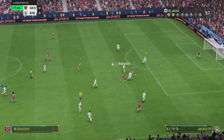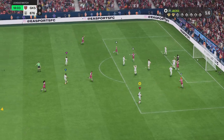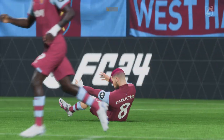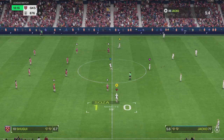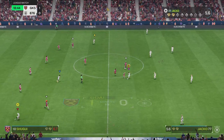Dinamo looking creative and purposeful. Real chance. In it goes. The opening goal in this contest. So underway again here. 1-0 the score.